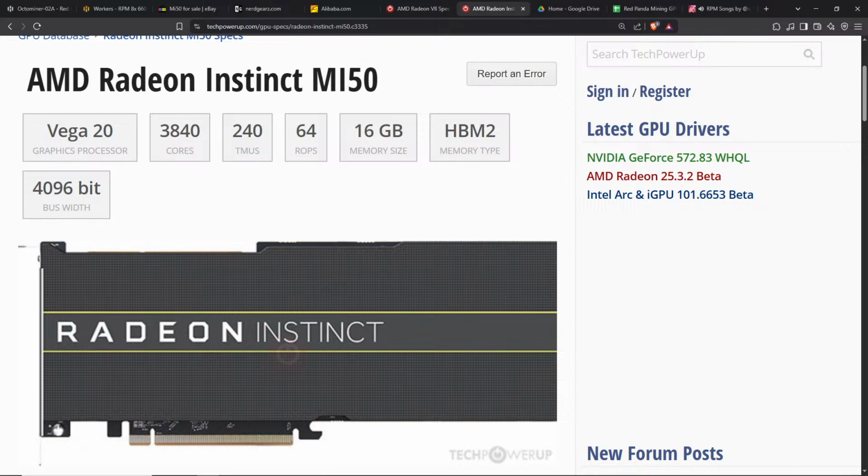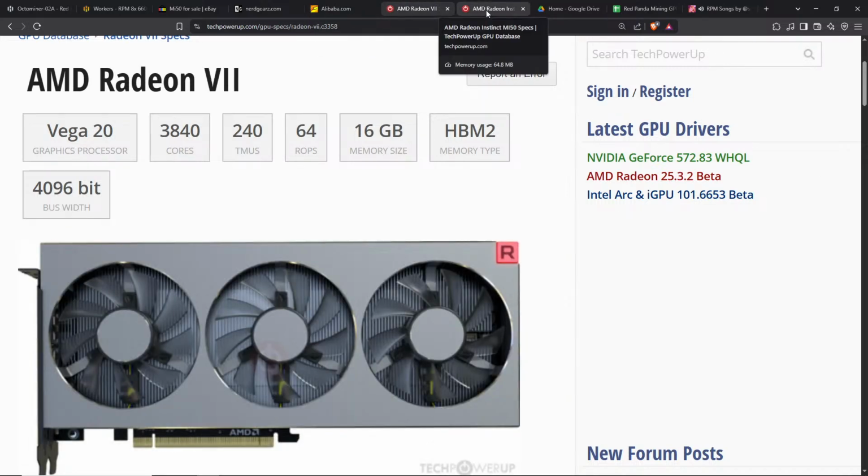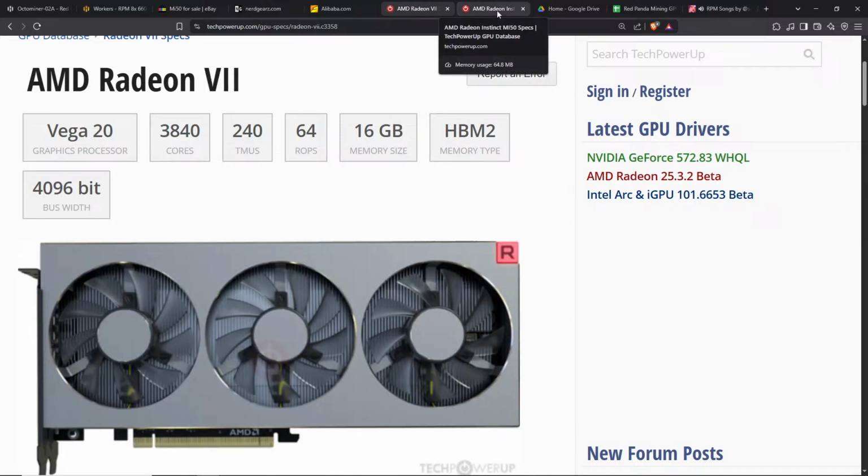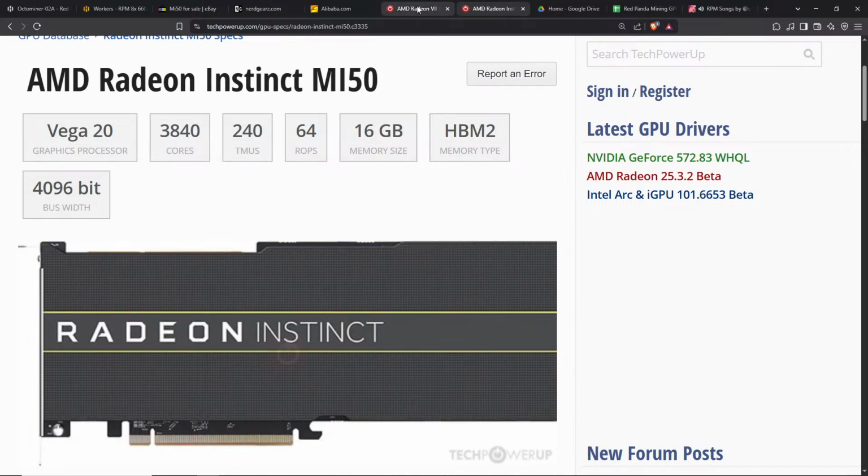Okay, so the Radeon Instinct. Okay, I have the Radeon 7 specs here as well. So I mean, it's the exact same. When I flip over from TechPowerUp to the other one, the specs do not change. You can see 3,840 cores, 240 TMUs, 64 ROPs, 16 gigabytes memory size, HBM2, 4096-bit.